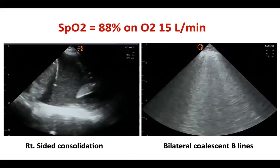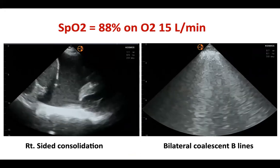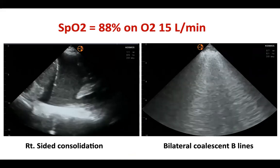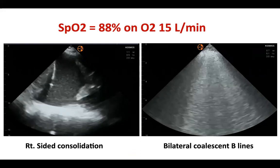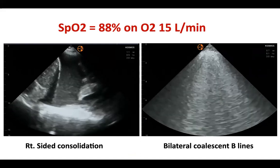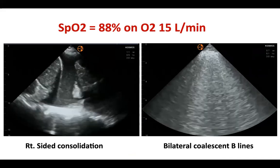But we didn't stop at the heart. We also look at the lungs in every patient with shock, especially cardiogenic shock. And in this patient, we put the probe on the patient's mid-axillary line. As you could see here, the patient had significant consolidation at the right base of the lungs, and also at least moderate pleural effusion, which can explain the patient's hypoxemia.